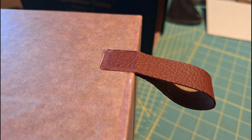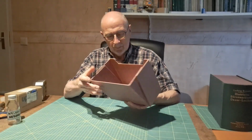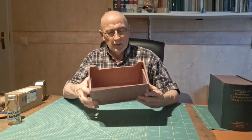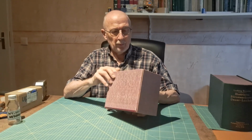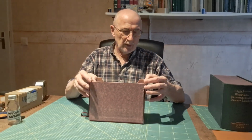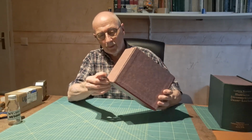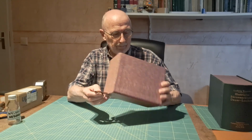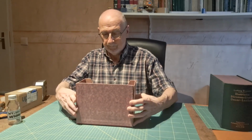I finished the inner box by gluing the ends of the loop in the cutouts. And now the box has a pull-out loop again. So the inner box is ready also. It looks very good. The mechanism to give the card space functions with the two ribbons in between the boxes, and even the pull-out strap is there again. I think I can put the cards back in.